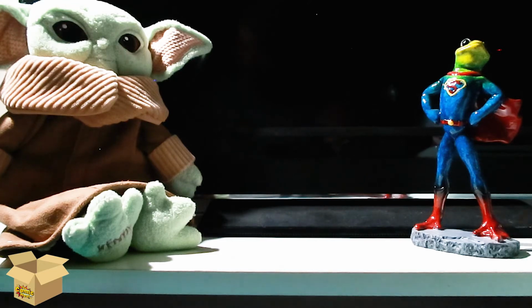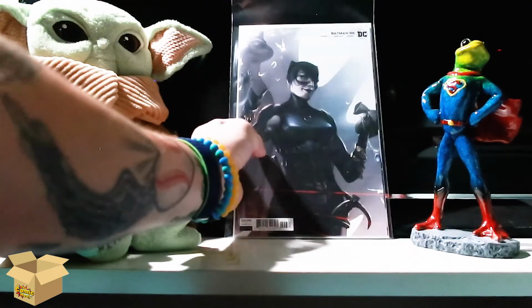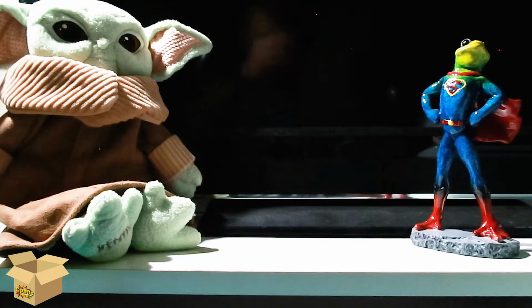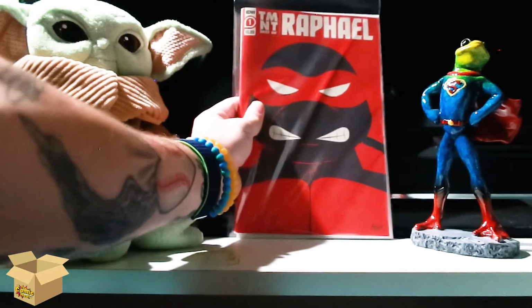Those are just things that are just going to sit and be sexy looking. Catwoman, Batman 96 in Joker Wars. Just because it looks good. Why? Variant covers. Variant covers, people. I love variant covers.